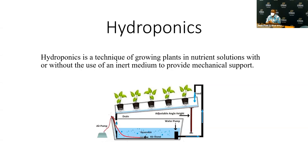As you can see in the picture, plants don't need soil to grow. We can see roots where water is just moving below the roots, and the roots are taking advantage to absorb nutrients. And the growing media in the black tray, that's what is supporting the plant so that they can stand and grow upwards.